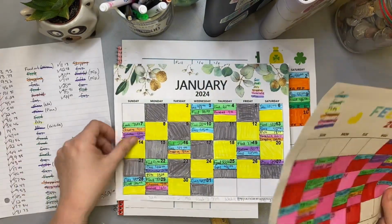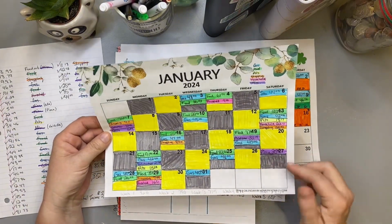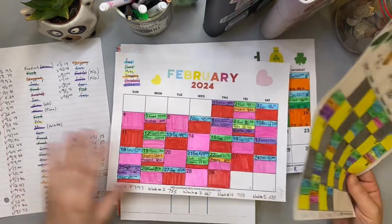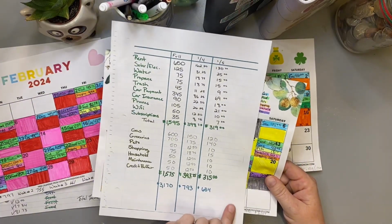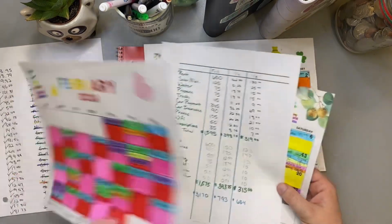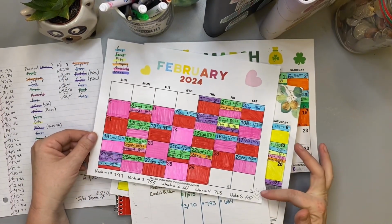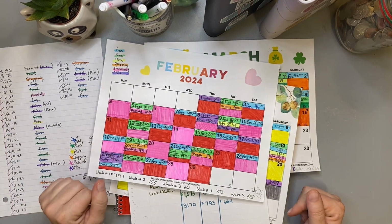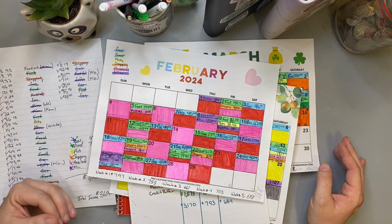Let's see here. In January, I don't have my total spend written on here, but my total earning was $3,269. And my projected budget was $3,170, so that's pretty good. I had leftover money over and above what I thought I would spend. For February, I used the same projected budget, so it was $3,170, but I made $3,604, so I had over and above by quite a bit that month. But because my pay is so variable, that's why my budget needs to be so flexible.